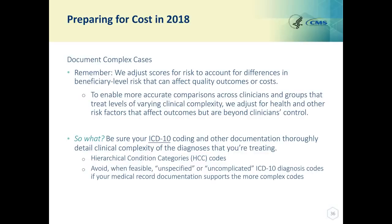The risk adjustment is based on what you code on the claim that you submit to Medicare for payment. So if there's going to be accurate comparisons of the complexity of illness or the severity of illness of your patients compared to somebody else, it means that your claims data has to reflect the severity of illness of your patients. And so what that means is you need to be specific in your coding. Not only do the doctors have to document the severity of illness of the patient and the comorbid conditions that a patient has, but whoever is doing your coding and submitting the claims needs to make sure that they put that specificity in the bill that goes to Medicare, because that will affect your risk score.